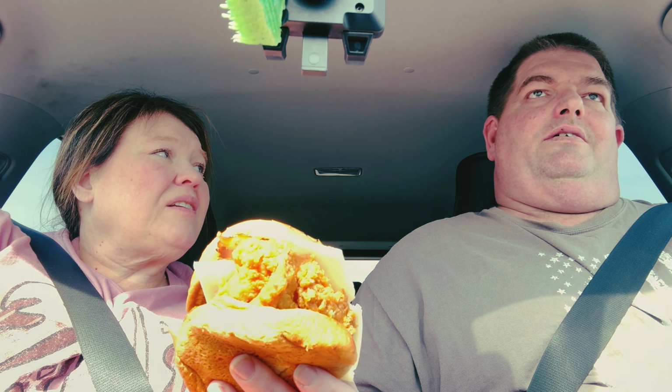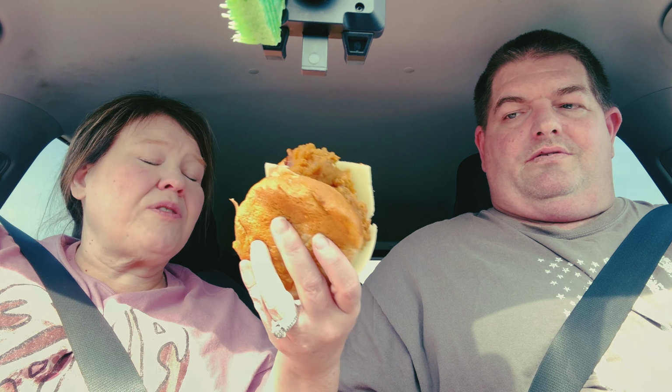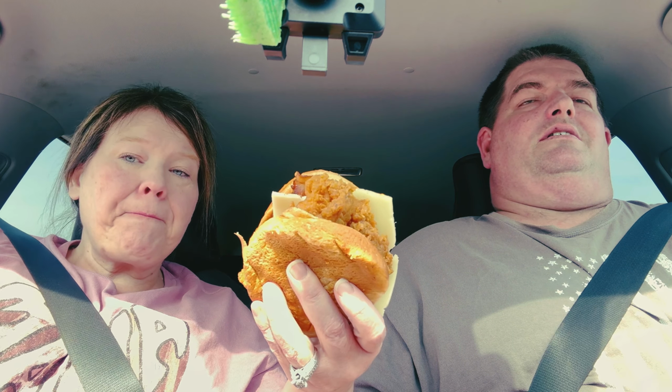And it costs $11.99. That's with the combo, though, with the drink and fry. And this one's more than the other one. Of course, the other one was $9.99, I think. Yeah, the one without the bacon and cheese is $9.99, and the one with the cheese and bacon is $11.99.